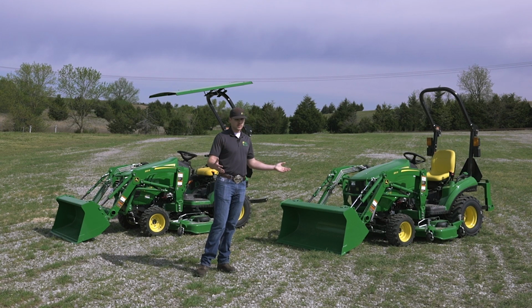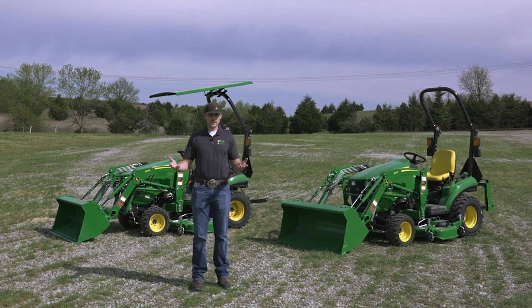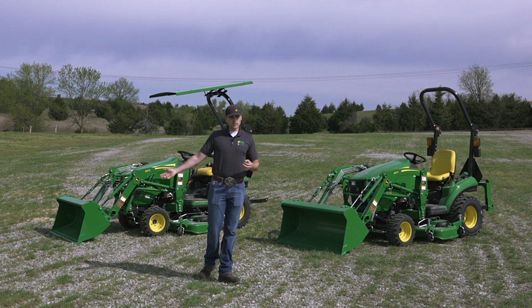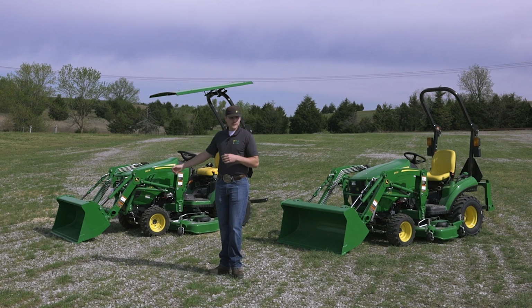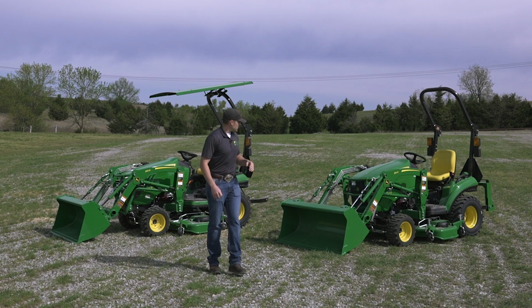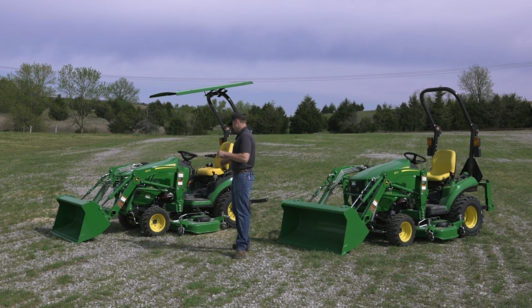Both are detachable loaders, and there's a plethora of attachments that you can put on both these tractors. For instance, we have drive over decks installed on both models. They come in a 54 and a 60, as well as a canopy on our 1025R and an iMatch that is on our 1023E. But you know, that's the extent of the similarities. Let's go into the differences.